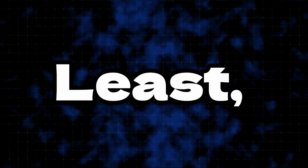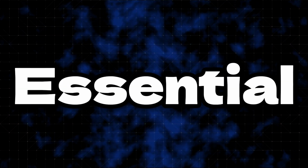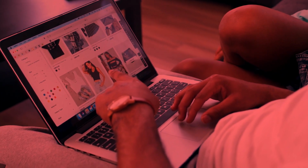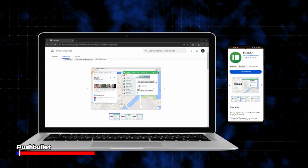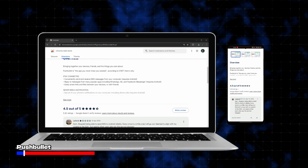Last but certainly not least, we have the final piece of our Chrome extension puzzle that has the potential to become an essential part of your browsing experience. Pushbullet. This extension makes it super easy to move stuff between your browser and other devices. Let me give you an example of how I use it.